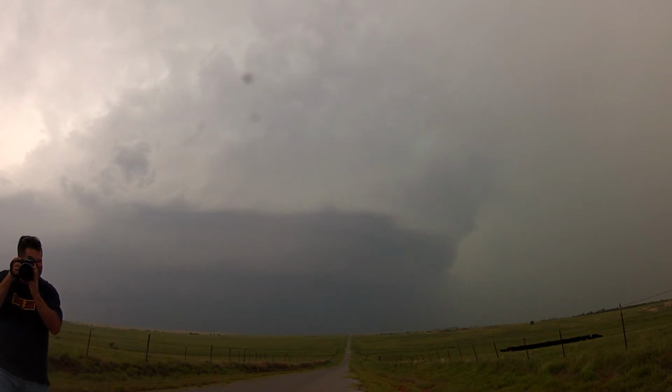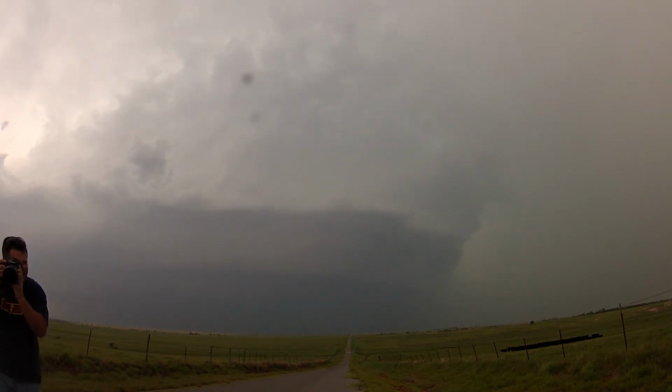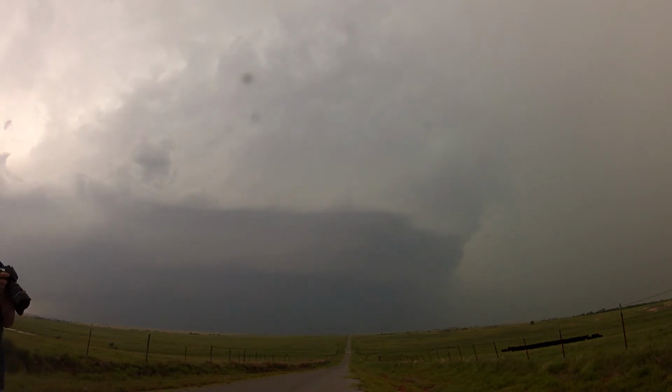Emily? Hi, Mike. Yes, we are going to turn right now so you can get a quick look at what we believe is the circulation. If there's a tornado in there, we are looking directly at it. Hold on, let's just spin it around. We can get around this sign here.